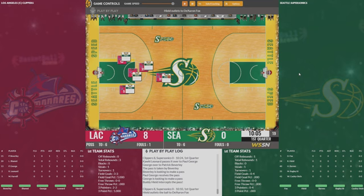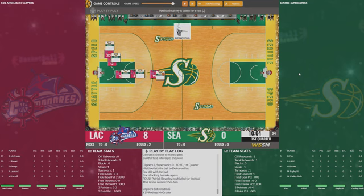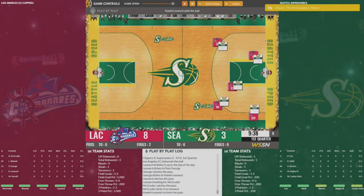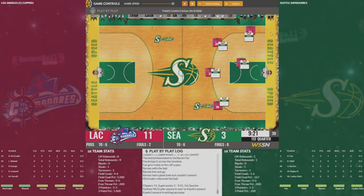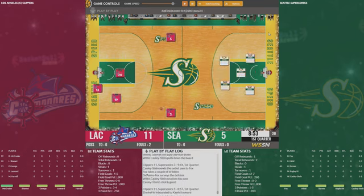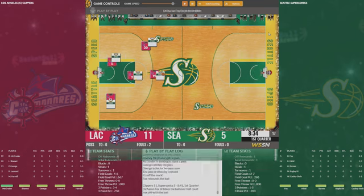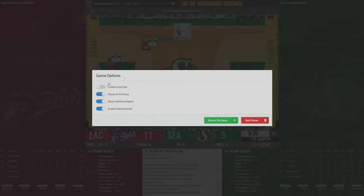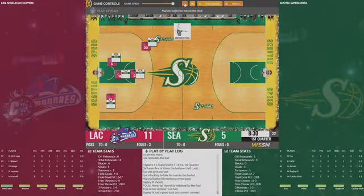There we go. Now it's going to start picking up the pace. Trail 8-0 early on, so hopefully it could start picking up what the normal options are and not stop every 2 seconds. Starting to fight our way back into the game a little bit. 11-5. Options. I don't want you to pause at all stops. And I want to enable auto sub. Apparently a new season and it goes back to old habits.